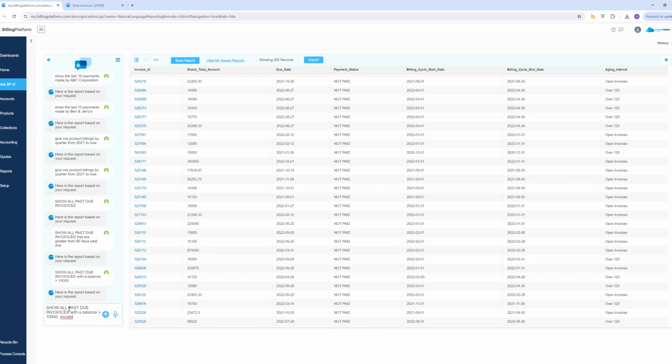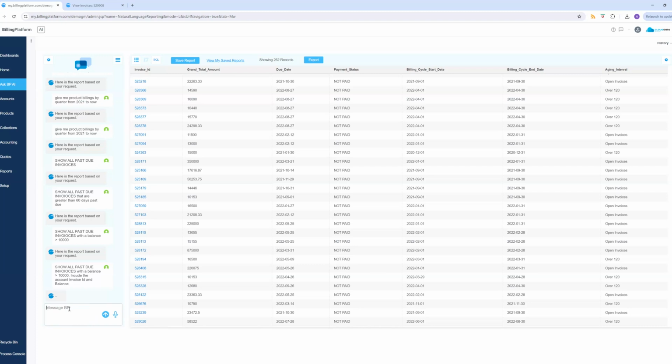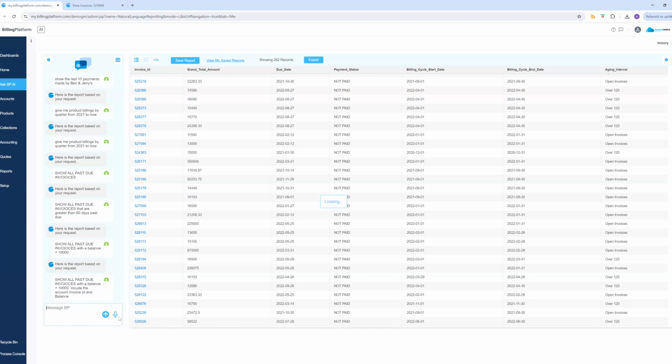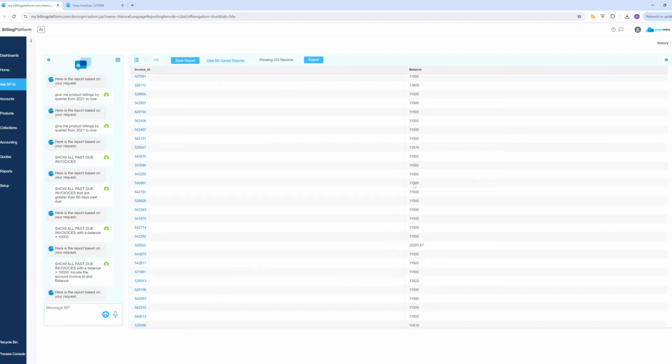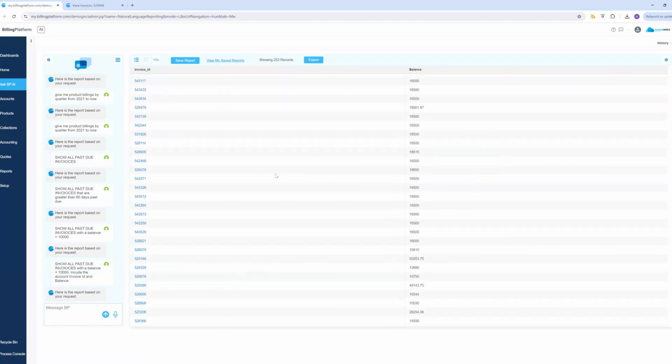I'm going to misspell this on purpose. The account, invoice ID, and balance. I'm the king of bad typing. So this is why we have our little microphone input capability, right? So it's giving me the invoice ID and the balance, right? And so again, I can just click on these and navigate into the record and do what I need to do.